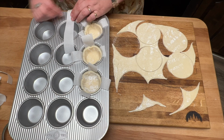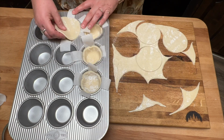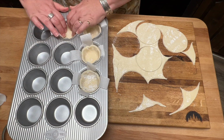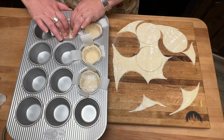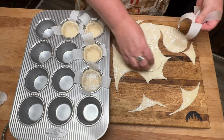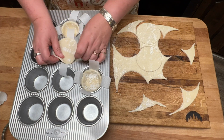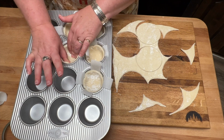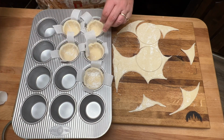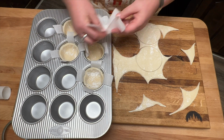Pies are just such a heritage item for the holidays. Would you agree? I'd love to know your favorite pie. I would love for you to tell me in the comments below, what is your favorite pie? Holidays or not holidays, still your favorite pie. I'd love to ask people those types of questions and see what we have in common and our differences. That's what makes the world go round.